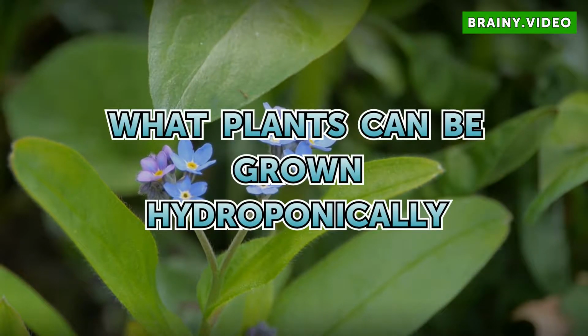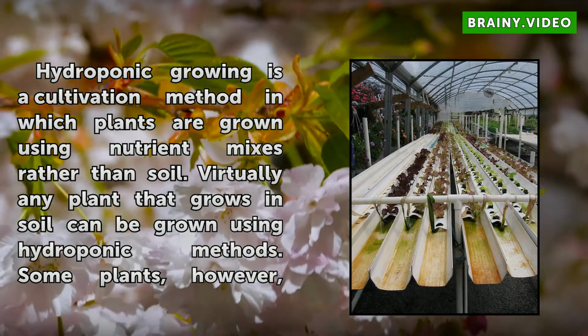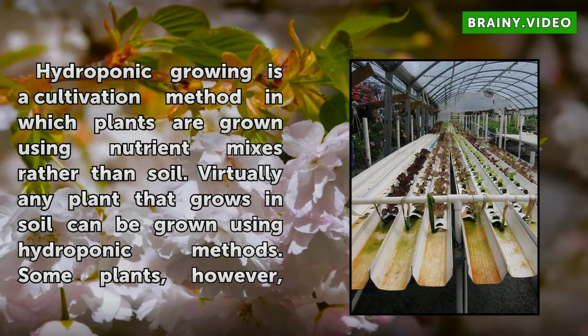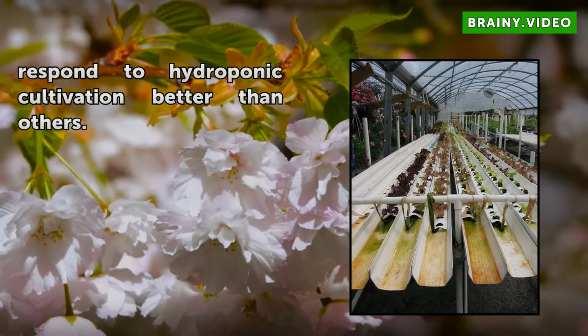What plants can be grown hydroponically? Hydroponic growing is a cultivation method in which plants are grown using nutrient mixes rather than soil. Virtually any plant that grows in soil can be grown using hydroponic methods. Some plants, however, respond to hydroponic cultivation better than others.